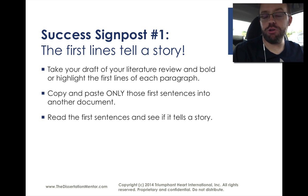Which means that your literature review should be able to speak for itself just using those first sentences. A lot of candidates are very surprised by this. And the reason this is so important is that your dissertation literature review needs to tell a logical story. And the way that it tells that logical story is using the first lines of your literature review. So start there and just read those first lines. See what story, if any, your literature review is telling.